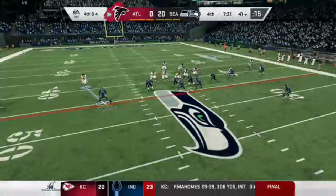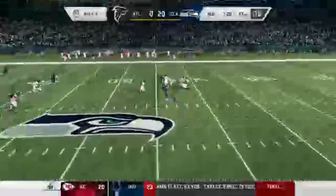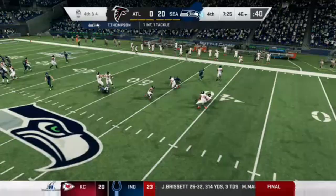They'll go on 4th down. Now it's Ryan. And they will set up shop at their own 46-yard line.